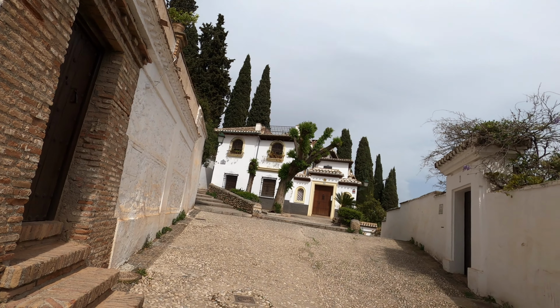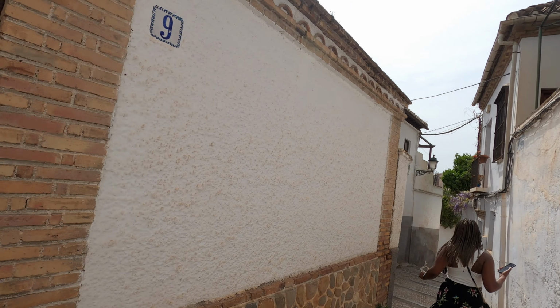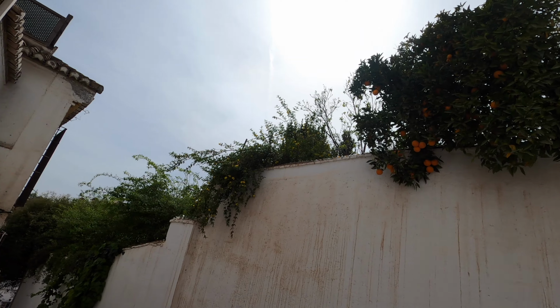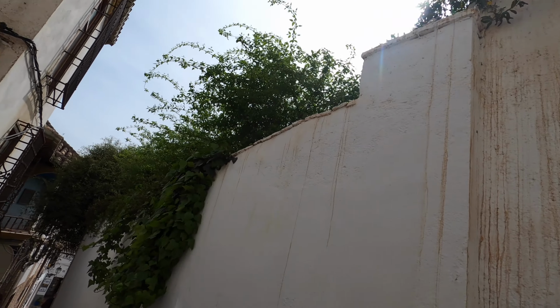There she is. The beautiful Tatiana climb. Oh, I shouldn't say her full name either. Yes, it doesn't matter. Oh, lemon tree. And oranges. Naranjas. Bye-bye. It looked like perfectly ripe. Wow.